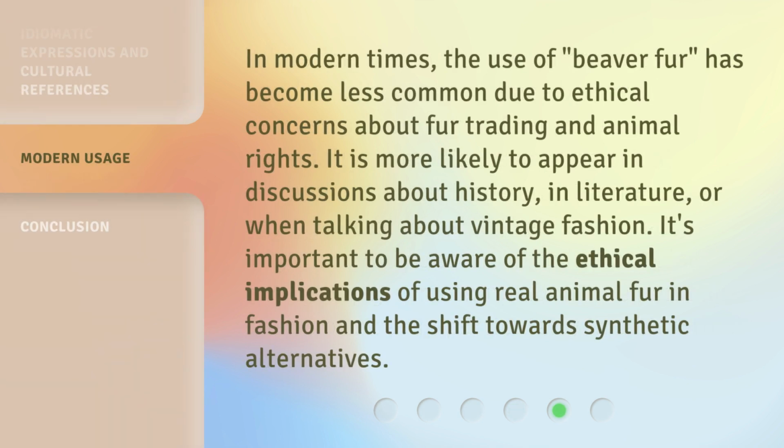In modern times, the use of beaver fur has become less common due to ethical concerns about fur trading and animal rights. It is more likely to appear in discussions about history, in literature, or when talking about vintage fashion. It's important to be aware of the ethical implications of using real animal fur in fashion and the shift towards synthetic alternatives.